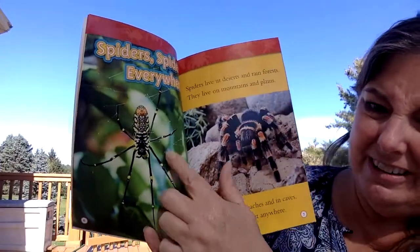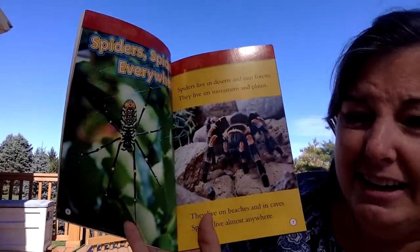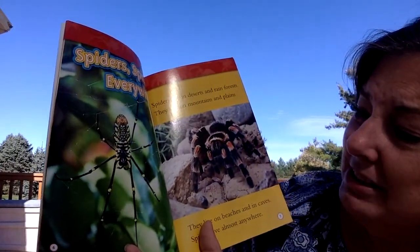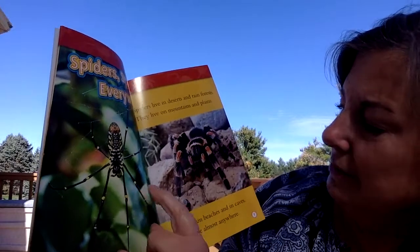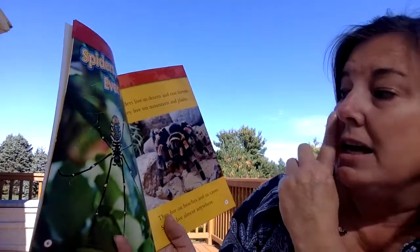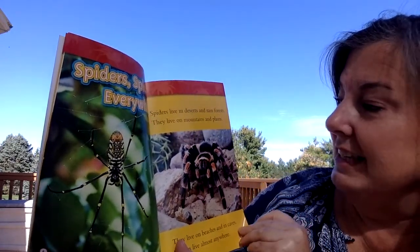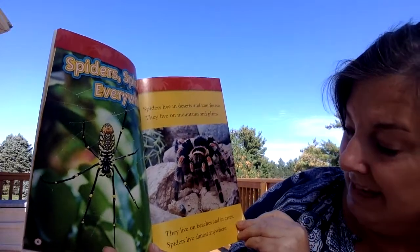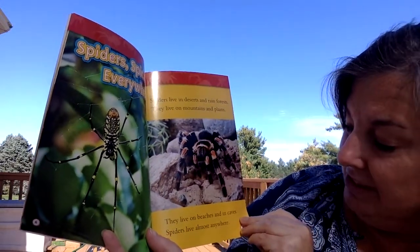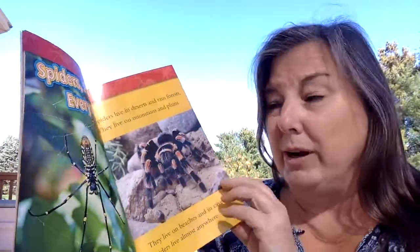Spiders everywhere. Now this is a garden spider, and they are harmless. They just keep the bugs out of your yard. So you can see a little better on this one. Here's its fangs. Spiders live in deserts and rainforests. They live on mountains and plains. They live on beaches and in caves. Spiders live almost anywhere.